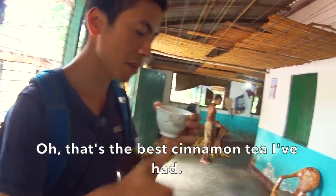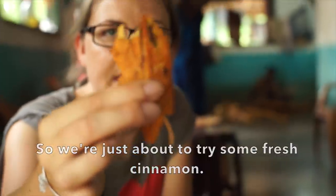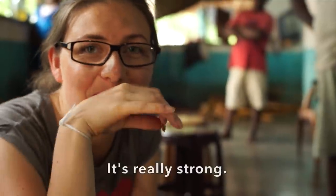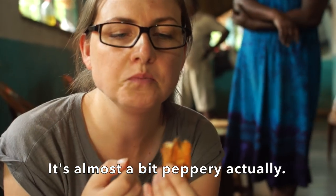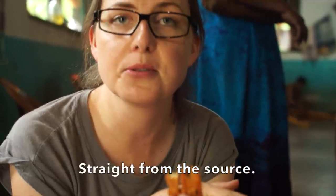Oh, that's the best cinnamon tea I've had. Thank you, it's great. So we just took that to try some fresh cinnamon. Wow. It's really strong. That's very delicious. Fresh cinnamon. Straight from the source.